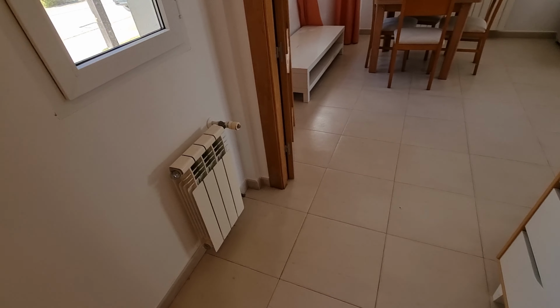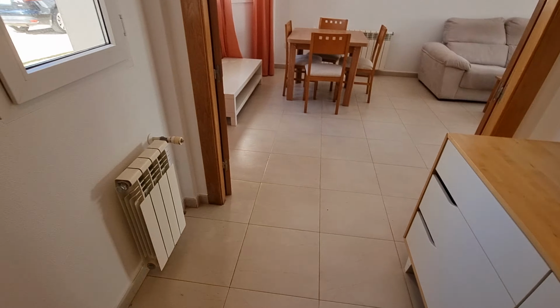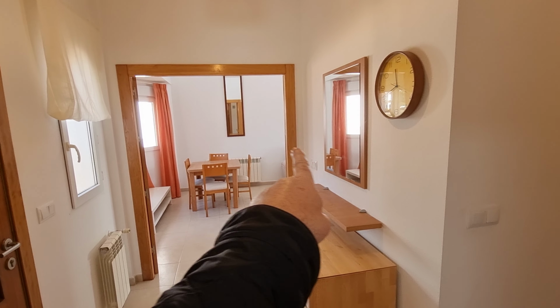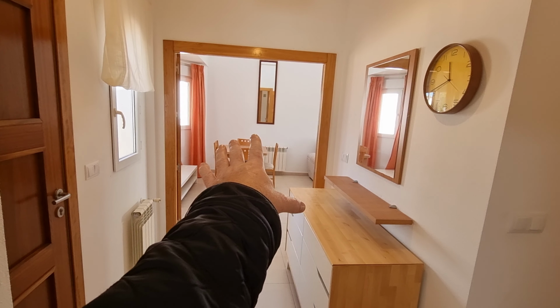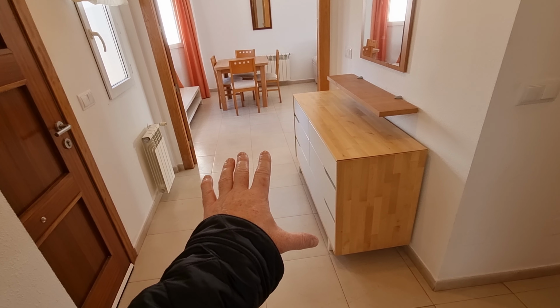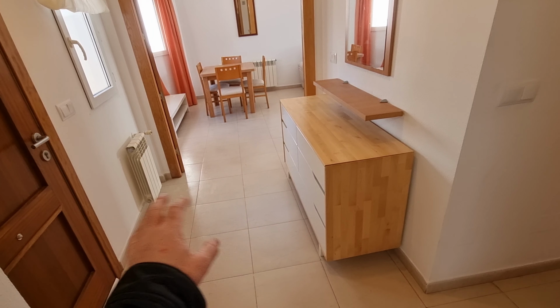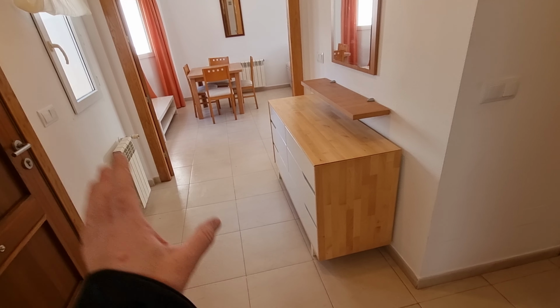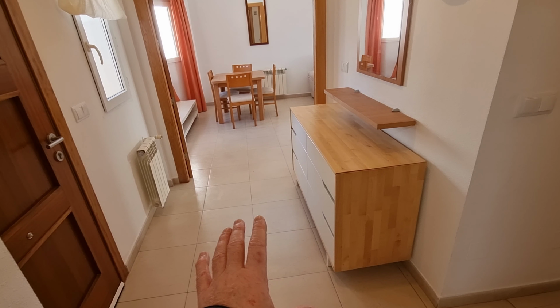As always, when you walk into these type of villas, you've got this lovely big hallway area as you walk in. And then you've got these nice big double doors, which I've just opened up, so you can go straight out into the lounge. It's great because you're not walking straight into the lounge, and in winter, wind and cold is not going through your lounge when you're coming in and out of the house. It's the only villa type that has this, and I think it's really good.